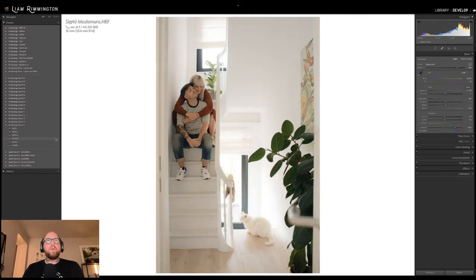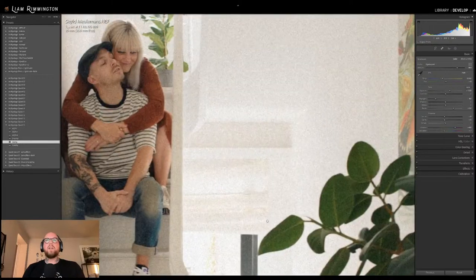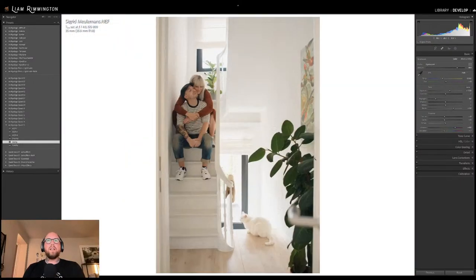Probably wouldn't use dreamy on this because we've already got quite a lot of soft diffused haziness going on with the light coming in through the blinds there and reflecting off all the walls. So I don't think we need any of that. And the grain does look nice actually. Yeah, let's go for grainy. Just add a little bit more of that grain texture to the image. So that's looking really nice.